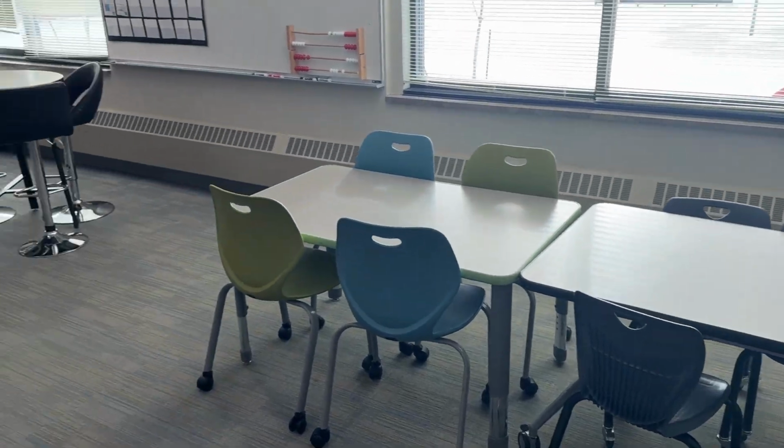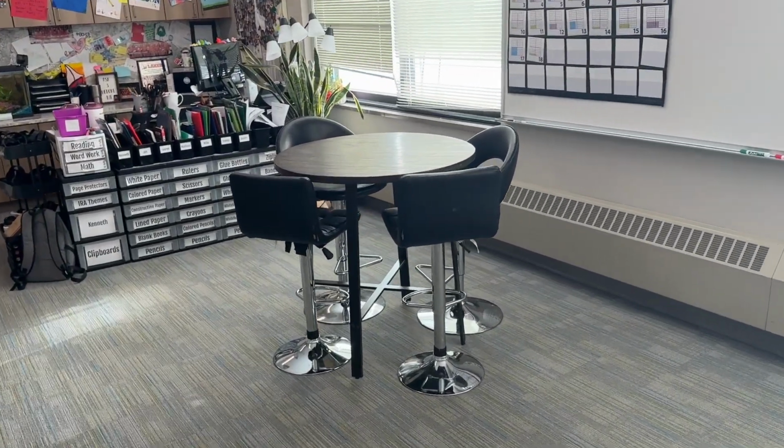I have 2 more over here just with regular chairs, but they're on wheels. And then I have 1 more taller table with these 4 chairs back here.